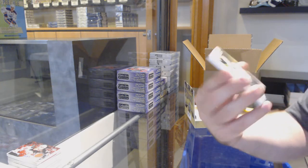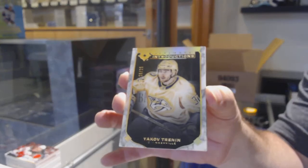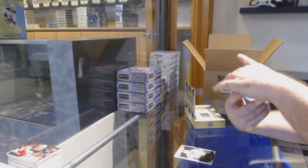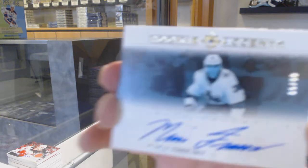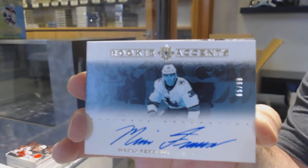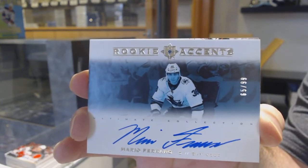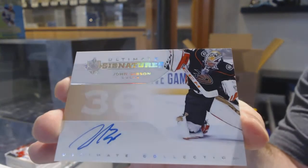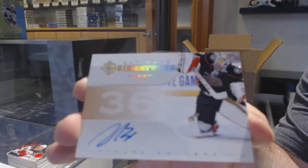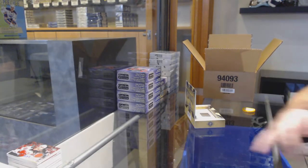For the Nashville Predators, Trennan Gold Introductions. Number to 25, Trennan. Rookie accents number to 99, Mario Ferraro. San Jose Sharks, Mario Ferraro. We've got a ultimate signatures, John Gibson. Anaheim Ducks, John Gibson. And we got a rookie jersey of Matt Waugh for the LA Kings.